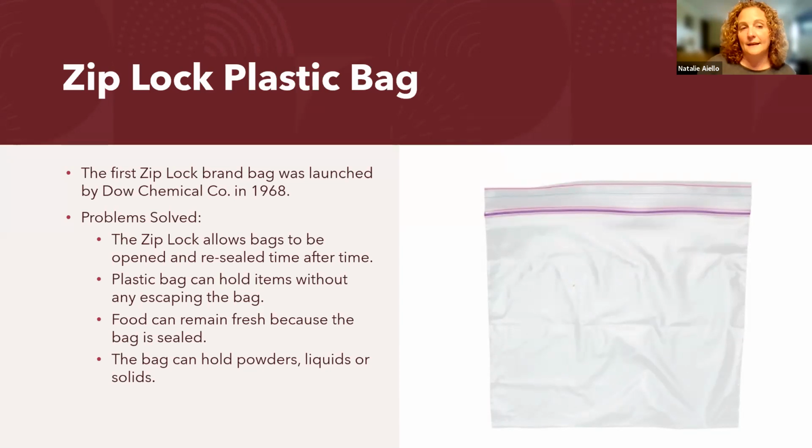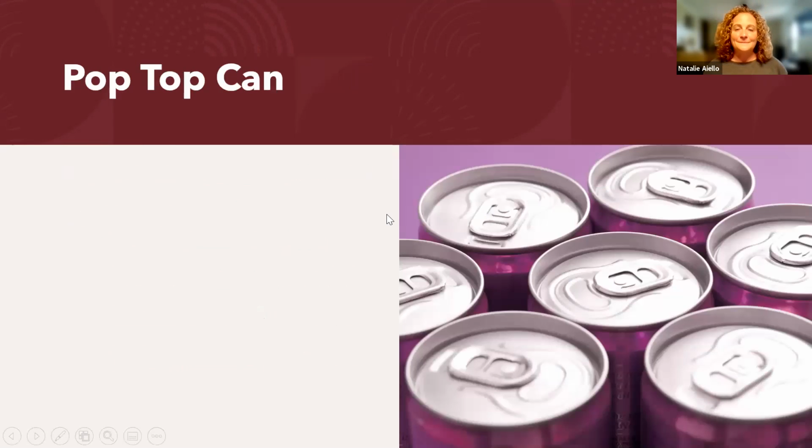And the other nice thing about a Ziploc bag is it's not only for food items and it's not only for solid items, but you could put powders, liquids, or solids in those bags also. And if you've ever done any of my science programs and we've made slime, we've put a lot of slime in Ziploc bags. And as long as it's sealed, that slime stays good and doesn't get all over your book bag. So that is our Ziploc bag.